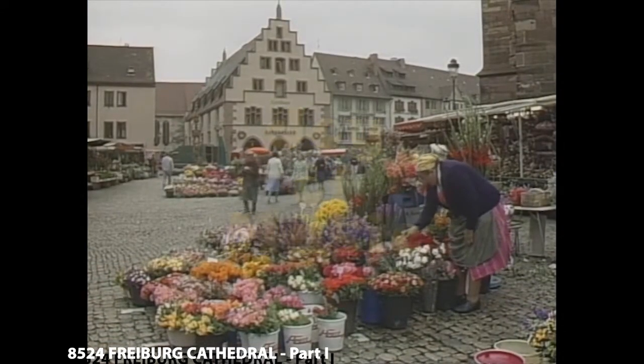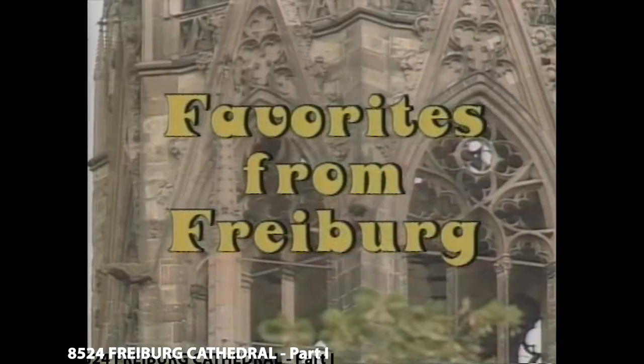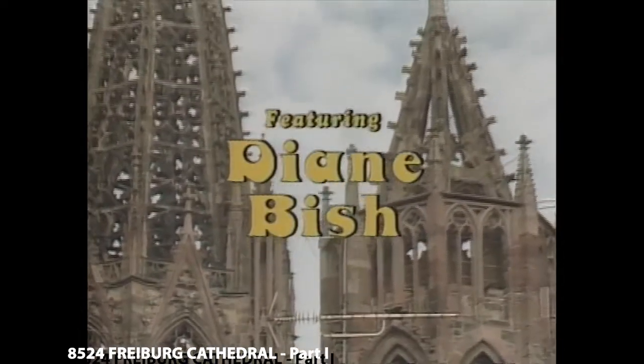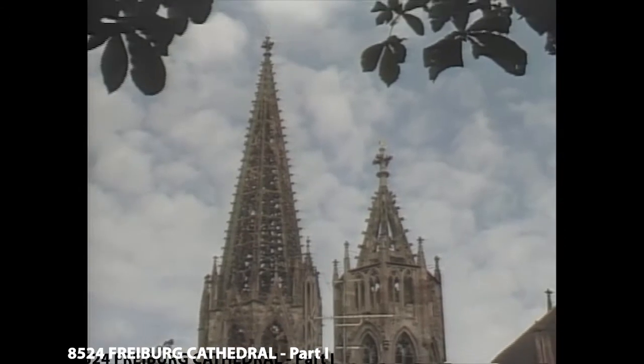Today, we bring you this special presentation, Favorites from Freiburg. Diane Bish, the First Lady of the Organ, is featured on the four organs of the Münster Cathedral from Freiburg, Germany.